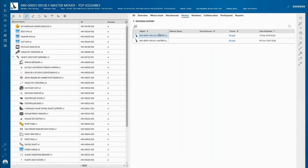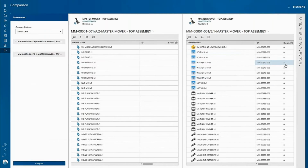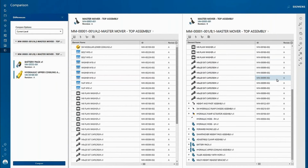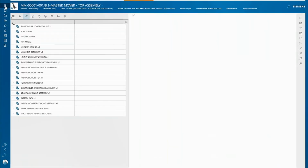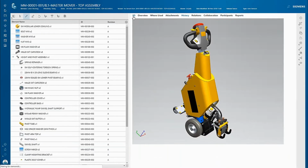For every one of these parts, I can see a history. So I can see version A and version B, and I want to compare what the differences are. It's going to give me on the left that between the two different assemblies, version B has a couple of extra parts, and it happens to be a battery pack and an upper cowling, where version A didn't have it. So I know exactly what changed, and I can tell that information right from my system.